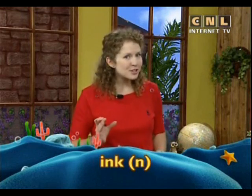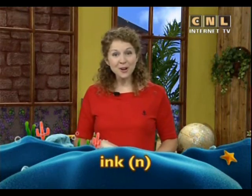Now, the special machines you just saw on the go also have ink. The ink is printed onto the paper to make a magazine. Oh no, Andrea. My pencil, it has no ink. Well, Gabe, then get a new pencil. Get a new pencil? No, a pencil has no ink, Andrea. Okay, Gabe, that is true. Only pens have ink. That's right.